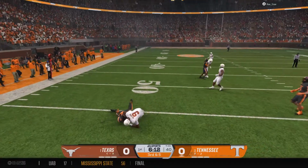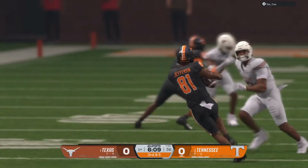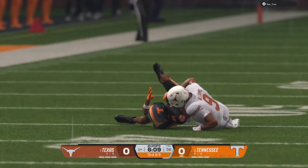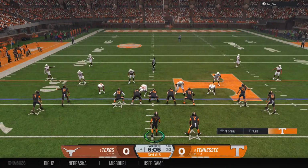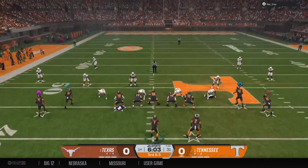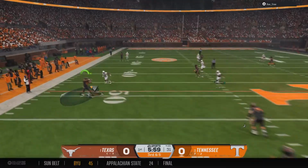That's reeled in. It's Jefferson. And the defense swarms. Not much of a gain on that completion. Boy, wide receiver screen can be hit or miss. Either receiver finds a nice crease and picks up big yards, or the defense completely negates that. The team speed from the defense here wins that play.